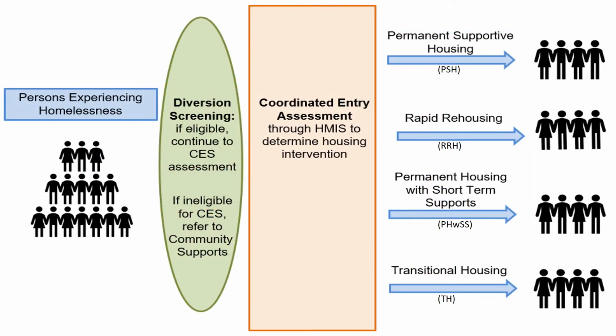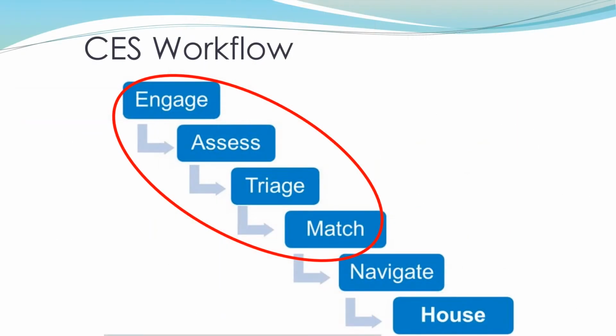CES matches households to a variety of permanent and short-term housing solutions. Here's the CES workflow. The steps that you are responsible for as a skilled assessor are circled in red. I will explain each of these steps in this presentation.